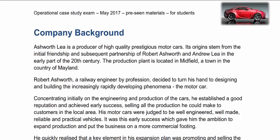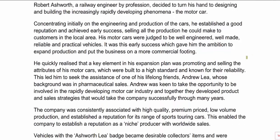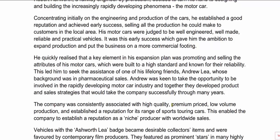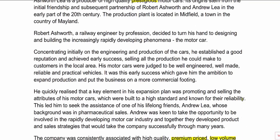So now we're going to look at the company background. We're first told that Ashworth Lea is a high quality, prestigious motor car manufacturer. When we're talking about prestige here, the strategy that we associate with this is one of a premium price coupled with low volume production, which is indeed what we see with Ashworth Lea. We'll see some budgeted unit sales figures later on.